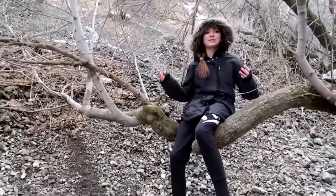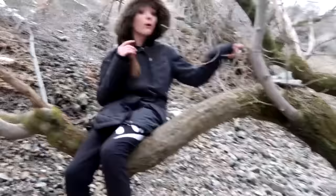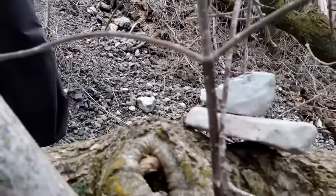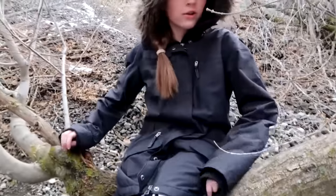Guys, I think I found something. I just decided to climb up this tree because I was getting kind of bored. And look what I found. It's pointing over there. Wait, what? I think this is a sign. These rocks. There's a trail marker pointing that way. I think we should go look that way.